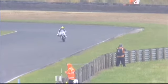Also coming into the pits, you just get the feeling they're on slicks, and that is Matt Drayson. And conditions worsening here at Hampton Downs. David Hall continues to lead. Stephen Bridge in second place now. Daniel Meetham in third, but it's a fairly distant third at the moment.